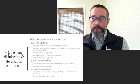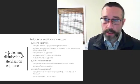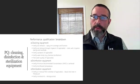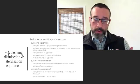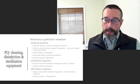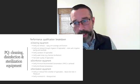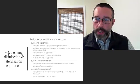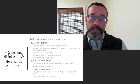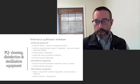Again, if anything was slowed down, if any water was held in tanks and not used, its quality may have been affected. When we talk about disinfection equipment, we're going to verify minimum recommended concentration is achieved. In all likeliness, if you slowed down or had to stop, your disinfectant has probably had to be purged from your system. But if it was not, or if you slowed down, verifying that MRC is always important. And then we're going to have to verify that disinfectant temperature, especially if it's one of the disinfectants that you can have a shorter time. If at the correct temperature, you can have a shorter disinfection time.